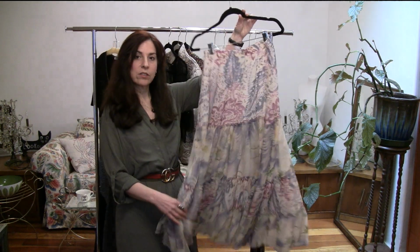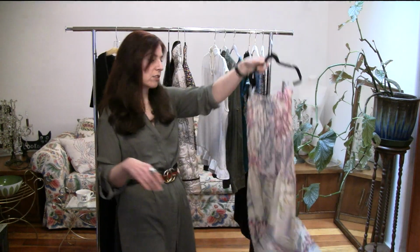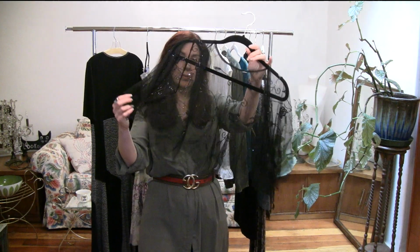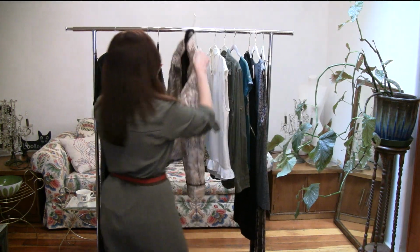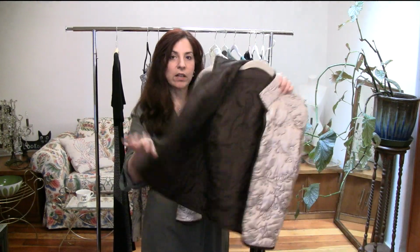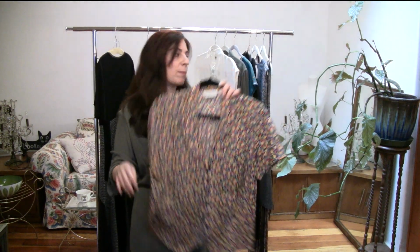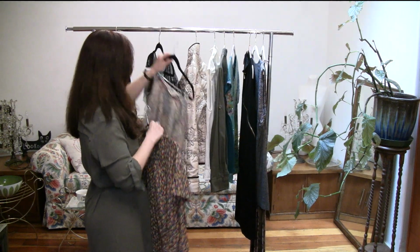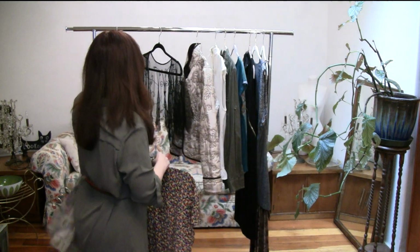This silk tiered skirt. This I thrifted. It's vintage Cabbie. Looks like this year's Anthro. This little fringed, mesh, embroidered, beaded cape, if anybody wants that. This reversible silk quilted jacket, kind of champagne on one side, dark brown on the other. Vintage 1980s peplum top. Oh, and this is medium. This is a one size fits all. The skirt is vintage. The skirt says small, but it's really a medium at least.